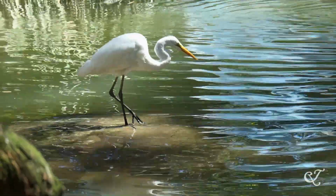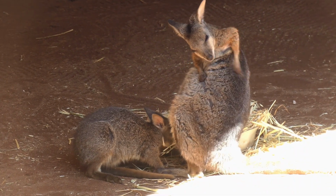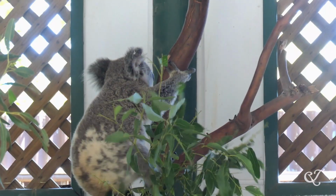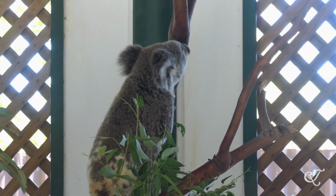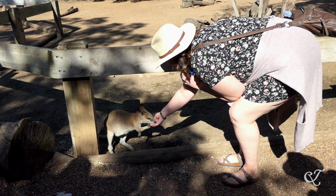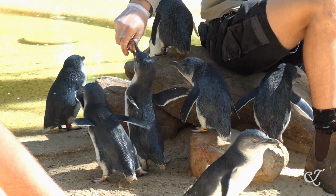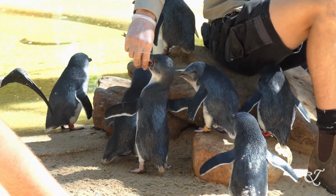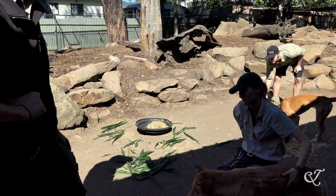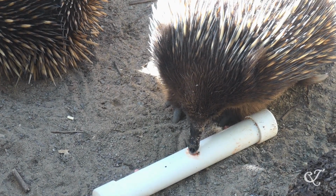One experience that you have to do when you go to Australia is go visit the Featherdale Wildlife Park. You get to see native Australian animals up close and personal and interact with some of them. And it's really cool if you go to the feeding times, because then you get to ask questions of the zookeepers, I guess you would call them, and they have a lot of good information and they talk to you about the animals and you get to learn all about them.